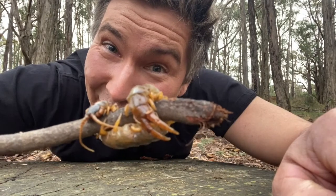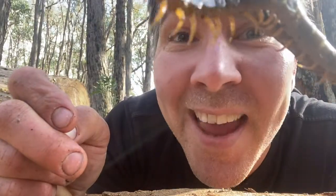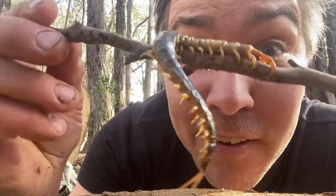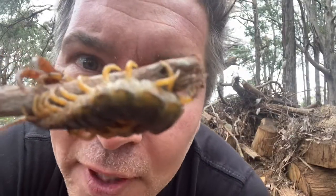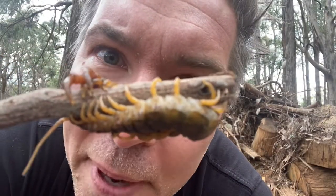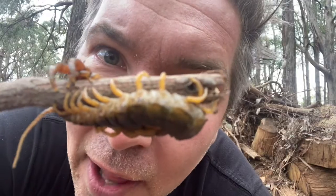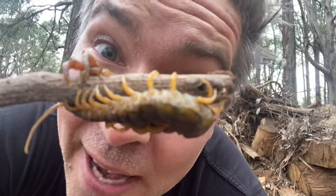Of course, we have the invertebrates too, which we don't often see. Giant centipedes are predatory arthropods. Arthropods are invertebrates with an exoskeleton and segmented limbs. But take a good look. Can you see how they've got one pair of legs on every body part? Unlike their cousin, the millipede, with two pairs of legs on every body part.